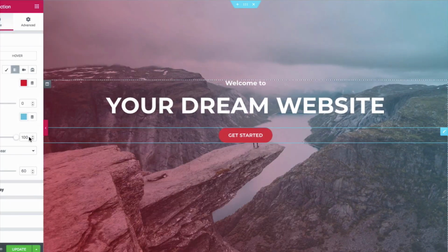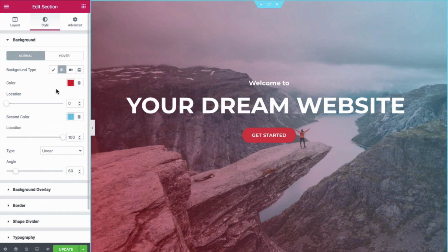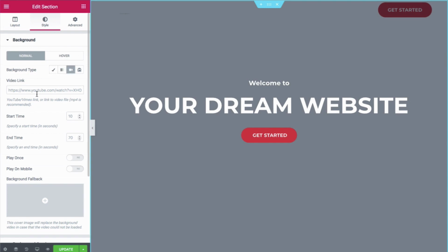There's so many things you can do. It's just awesome. So we're done there. I'm going to go ahead and head back down here to revisions and then reset all this. So click on editing started. Now we have a blank canvas again for the gradient. Then we can click back into the section. Next, if you click in here, you can have a YouTube video. You can pop in any YouTube video and have a background video header, which is really cool.